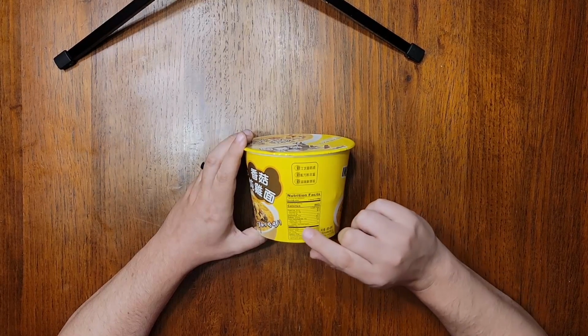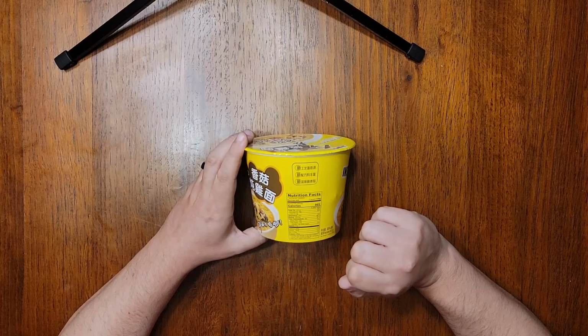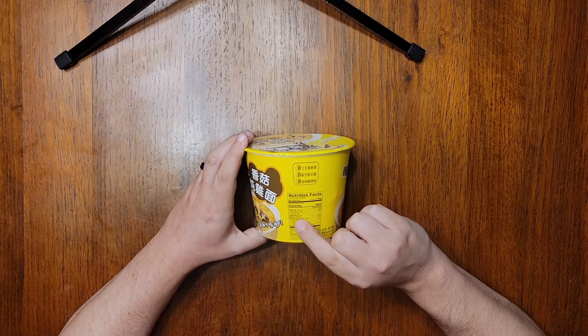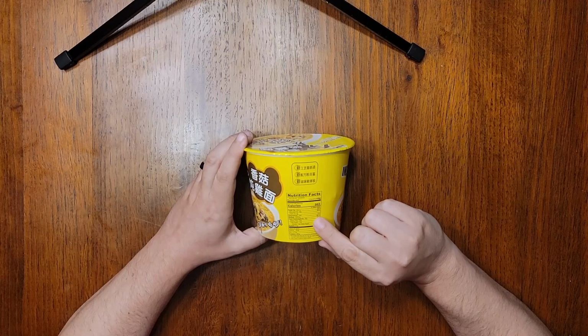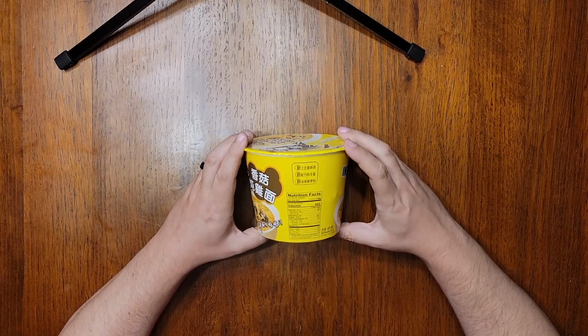First off, sodium warning if you are intolerant to large amounts. This has 2,523 milligrams in it, which is 105% of your daily allowance. Oof.